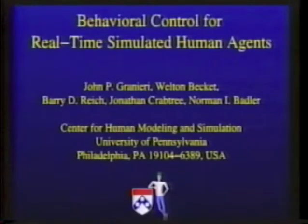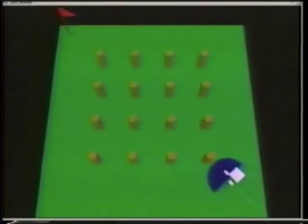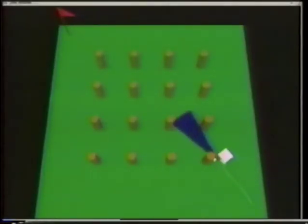In this video, we demonstrate a variety of techniques used for controlling the behaviors of real-time simulated human agents. Each agent has an underlying behavioral net which controls their behavior. The net is composed of three different types of nodes: perceptual, motor, and control. In this example, we're looking at one of the perceptual nodes, which is a proximity sensor. It can detect any kind of object within its shaded area. Changing various parameters of the sensor results in better motion.